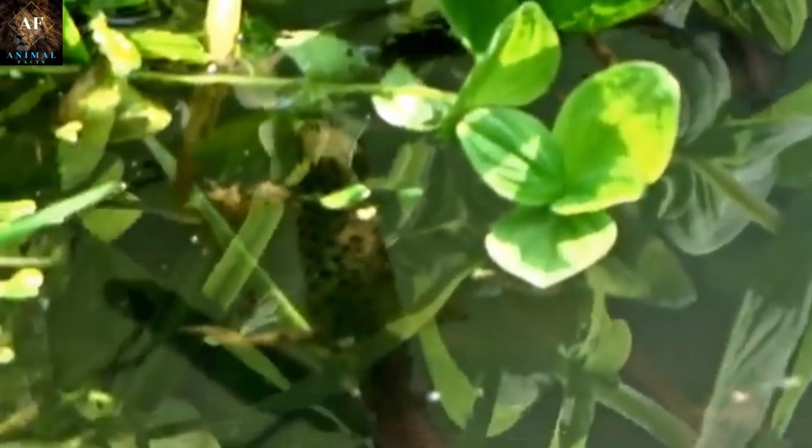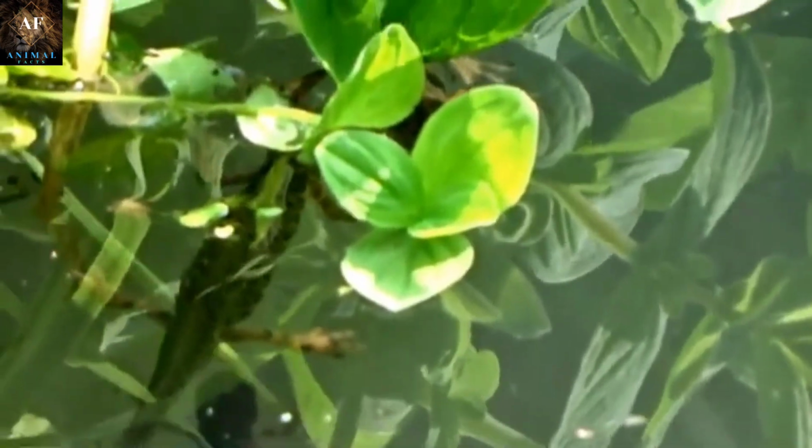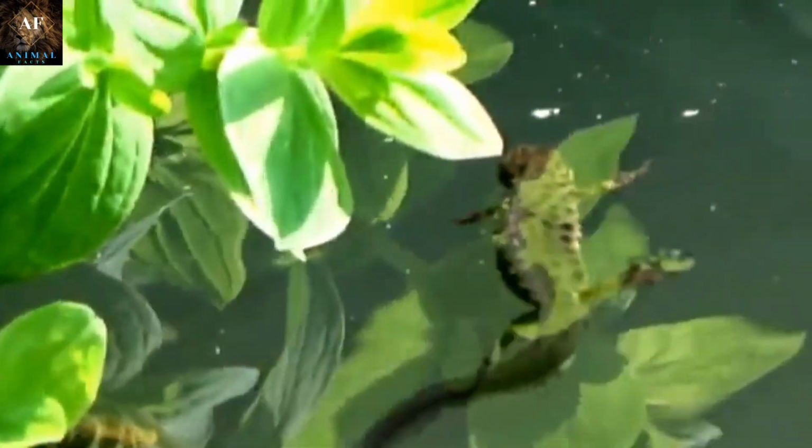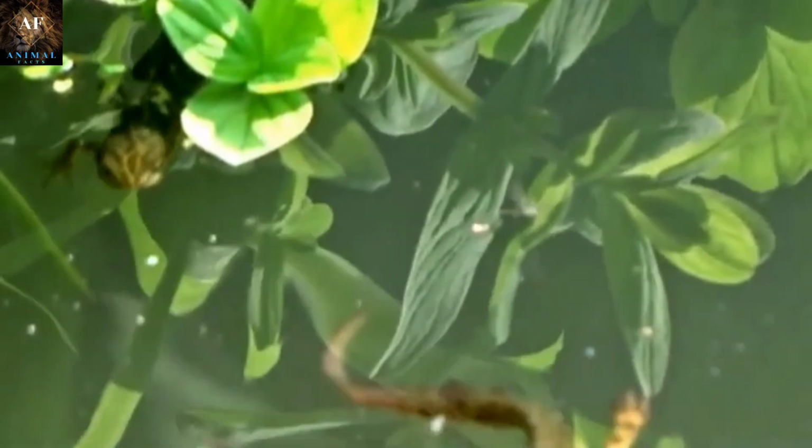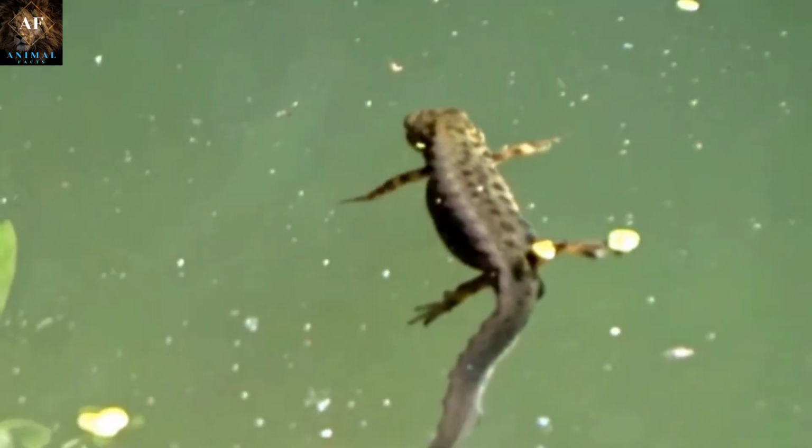They have both lungs and skin capable of gas exchange, allowing them to breathe in both environments. On land, common newts can be found in a variety of habitats, including woodlands, grasslands, gardens, and damp areas near water bodies. They are primarily nocturnal creatures, becoming more active at night. During the daytime, they hide in damp crevices or under logs to prevent desiccation.